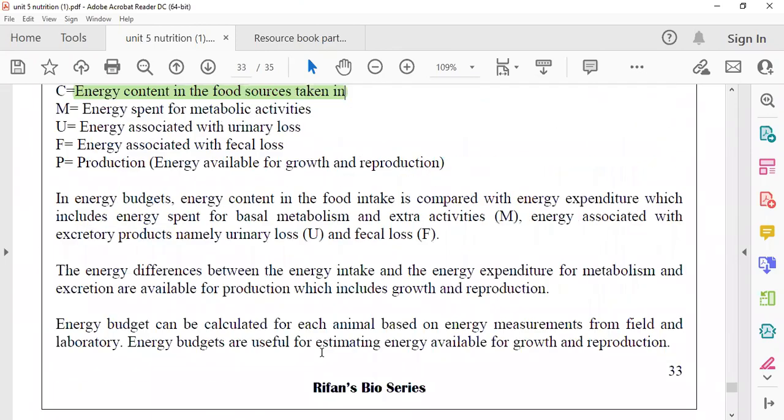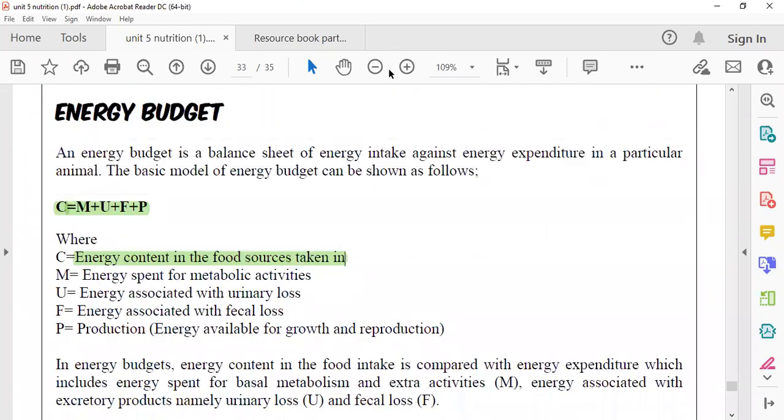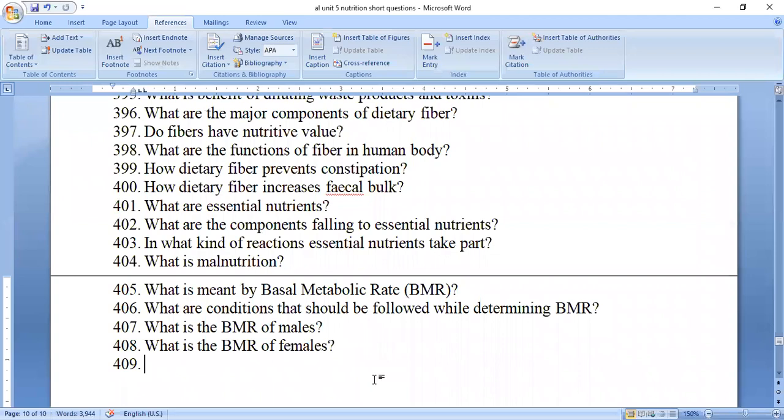So, we have to place the questions, right? What is energy budget? What can you say? Energy budget is a balance sheet of energy intake against energy expenditure in a particular animal.